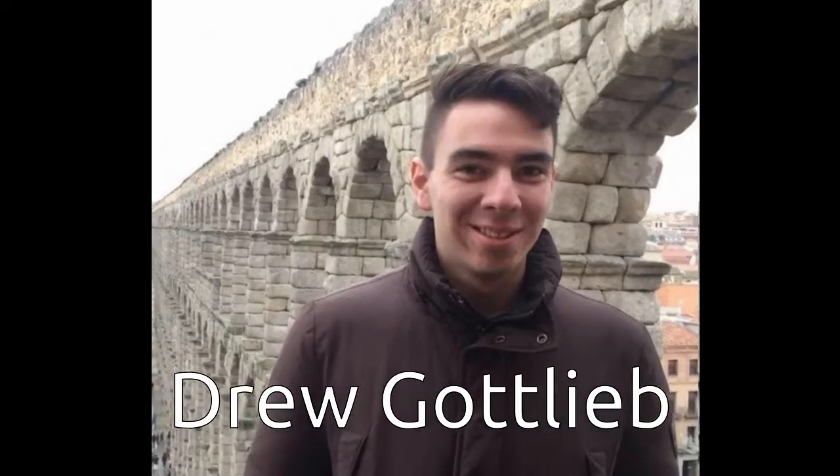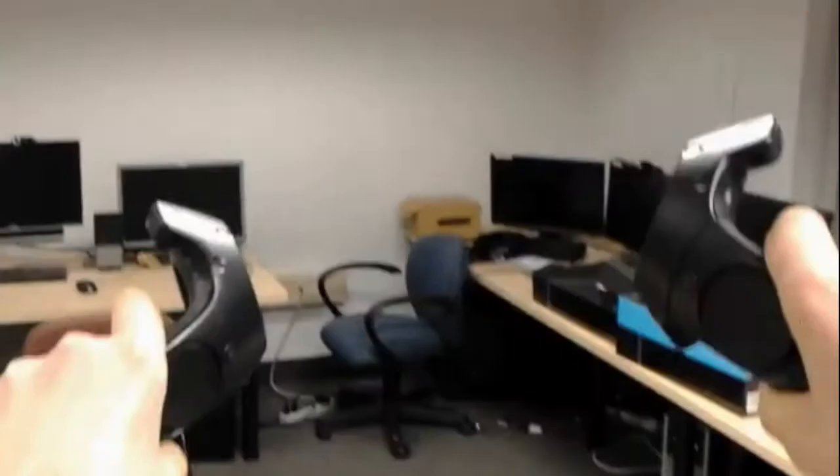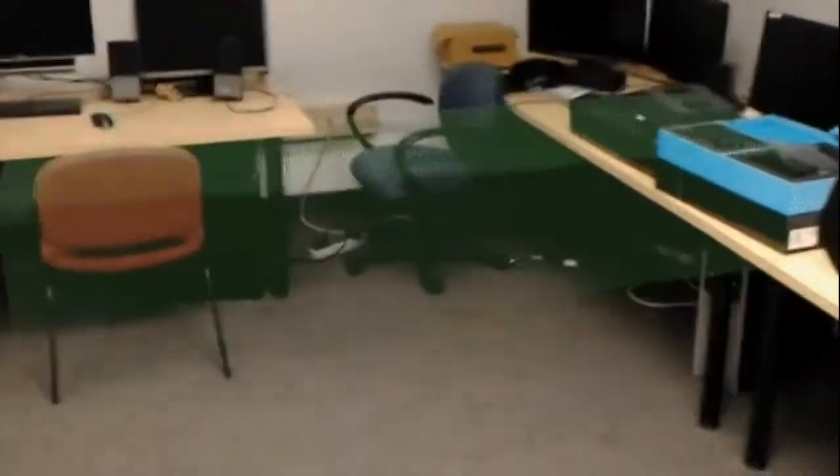Drew Gottlieb is a software developer studying at Rochester Institute of Technology. He has developed a demo app to showcase the power of combining HTC Vive and Microsoft HoloLenses, that is, creating shared reality by combining mixed reality and virtual reality.